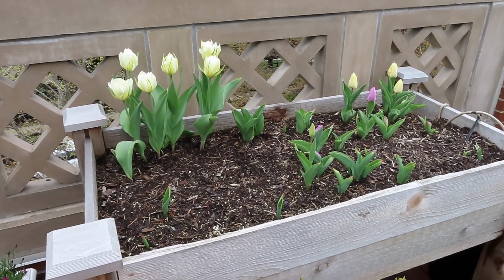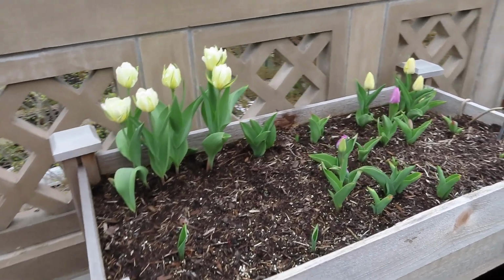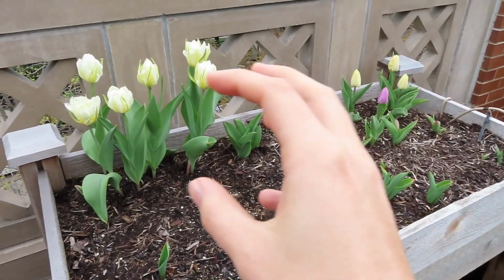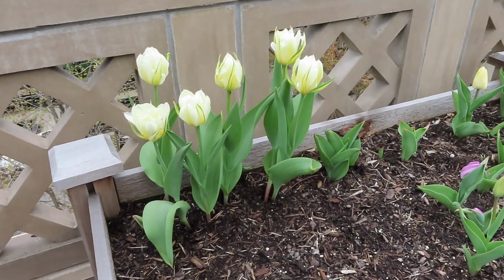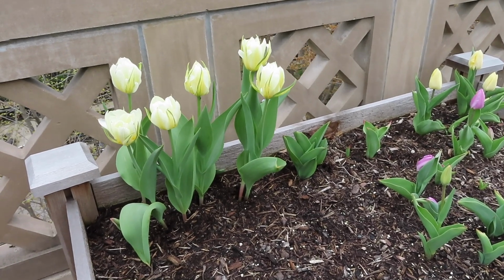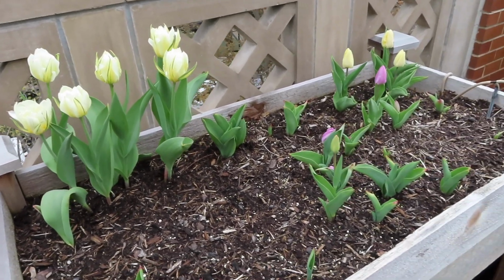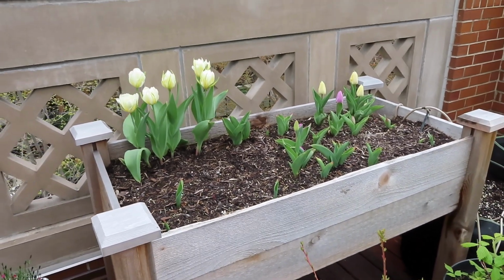I think there were maybe 6 different tulip varieties, and I planted them all so that each type was in its own section. So these are the first ones to bloom. There's something emperor something, I can't remember the name, and then all of these are just starting to bloom as well.